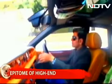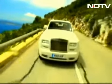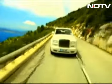The Phantom certainly represents that sentiment, and as I mentioned, fits in perfectly with the setting here in Monaco. But it was time to get back to the real action at the manufacturing facility in Goodwood.